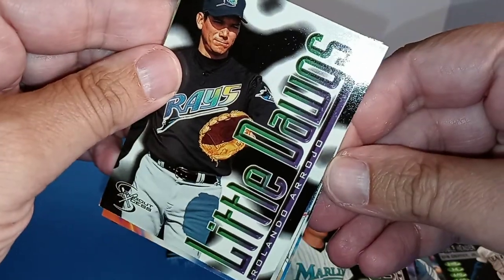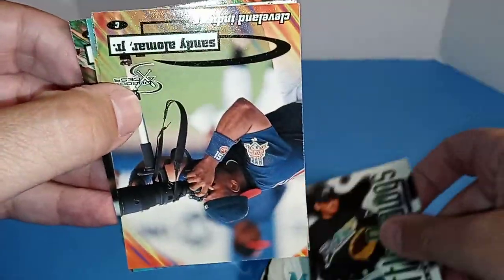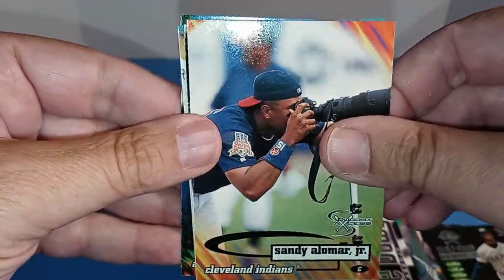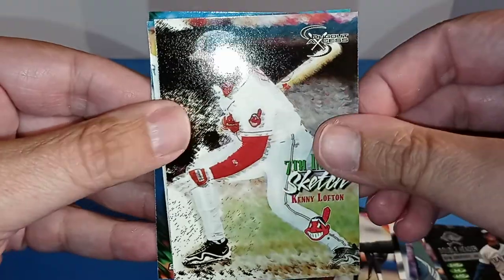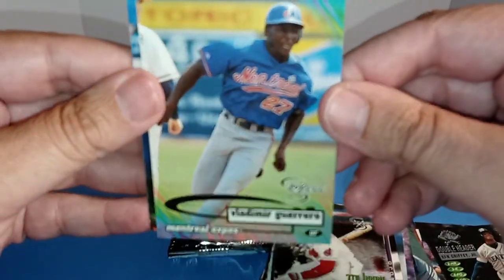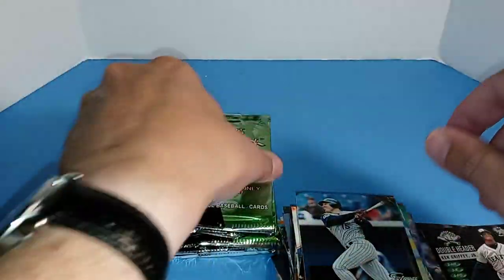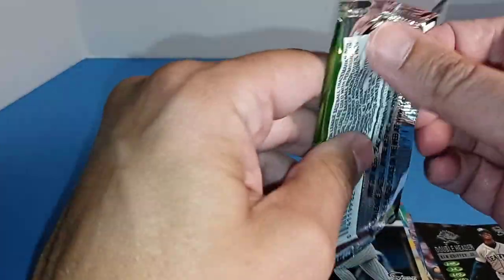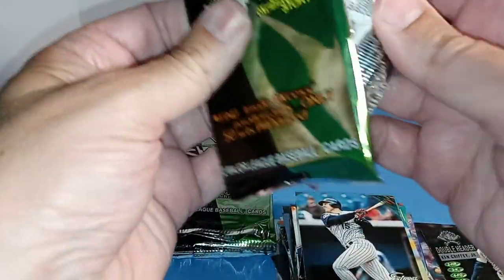And Rolando Arrojo for the Rays. Sandy Alomar Jr. taking a photo of someone. Kenny Lofton, 7th inning sketch. There's Vladdy Sr. and Tim Salmon. I actually kind of like these cards. For $10, you can't go wrong. You get a couple of these Griffey cards graded and you're in pretty good shape.